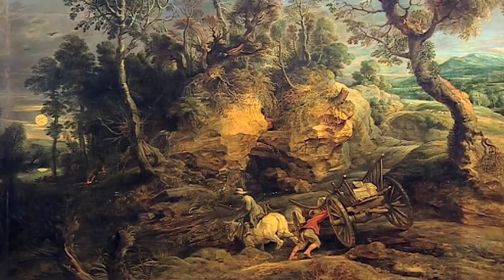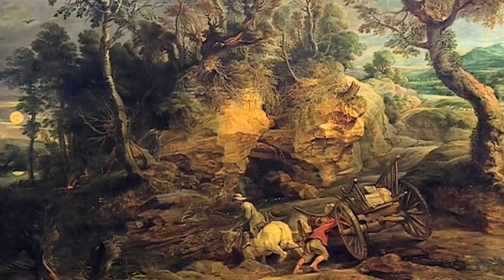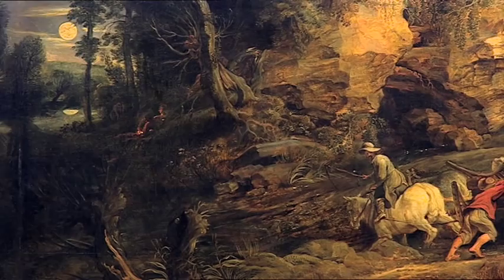Landscapes were not frequent subjects in Rubens' paintings. The Stone Carriers is one of them. Rubens took nature as the backdrop to human activity. It is exhausting work to push a heavy cart through the potholes and over bumps.